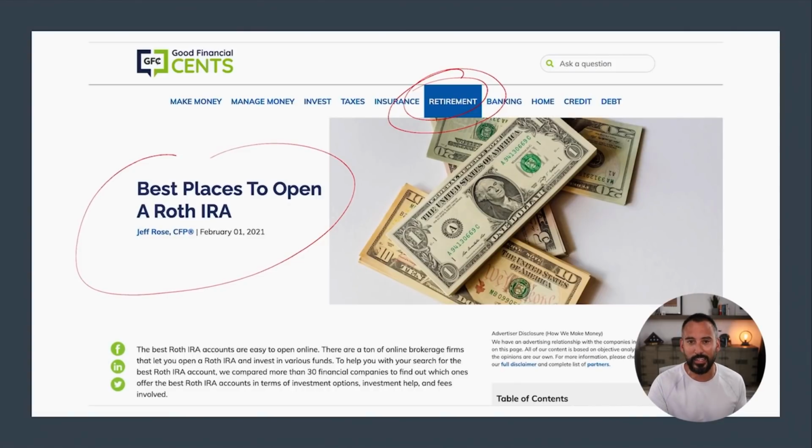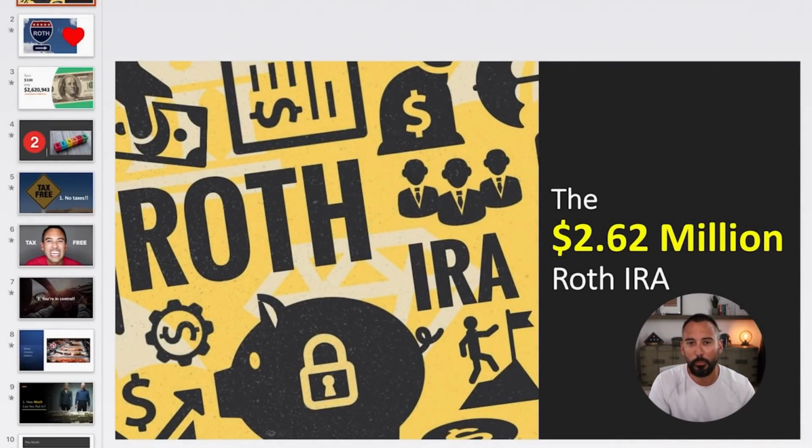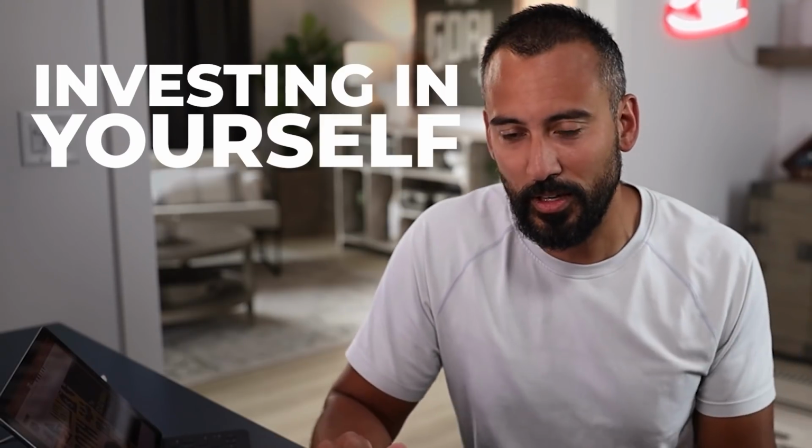I think that's it. That is it. So that concludes talking about this $2.62 million Roth IRA. It all starts with $100. It all starts with investing, getting started, investing in yourself. I would prefer that you do the Roth. The Roth is a part of the wealth stack, which I think is a crucial package that you need if you want to achieve wealth, if you want to achieve financial independence. The Roth is a key part of it. But the only way that takes part is you've got to go open it. You've got to start investing. So that all starts with you.